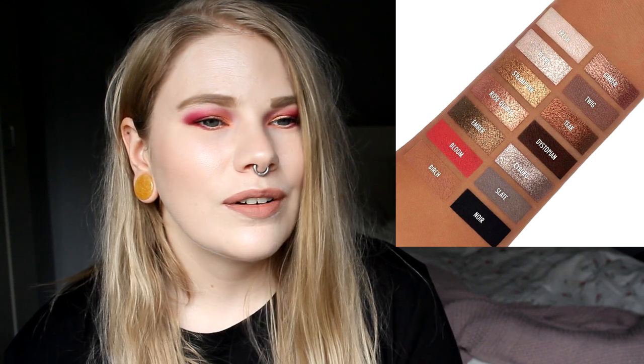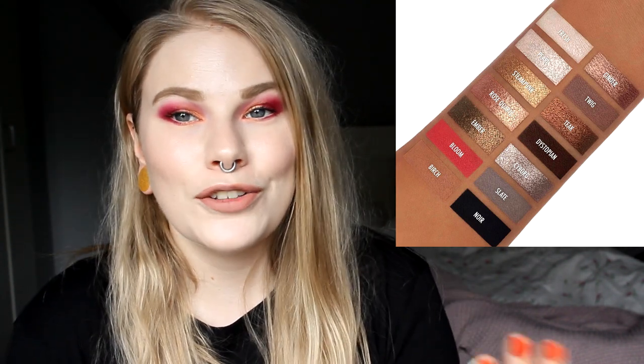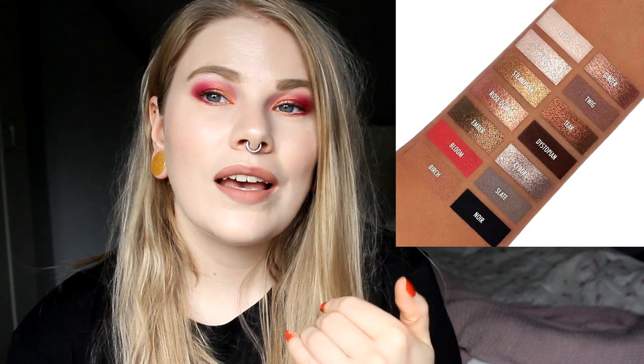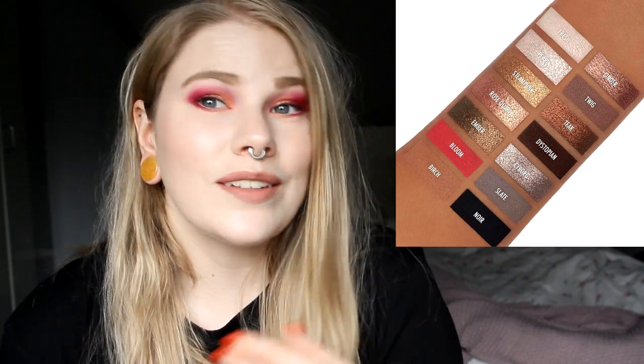I don't know what I think. Yeah, I can't make up my mind because I don't know what I think about this palette. I think it's nice, but then I don't think it's nice. So I frankly don't know if I want to get it or if I don't want to get it. And Anastasia is also releasing something more.